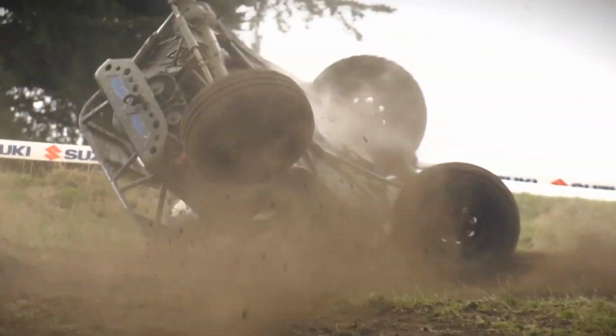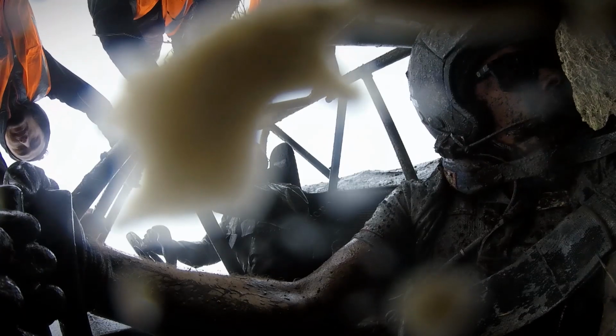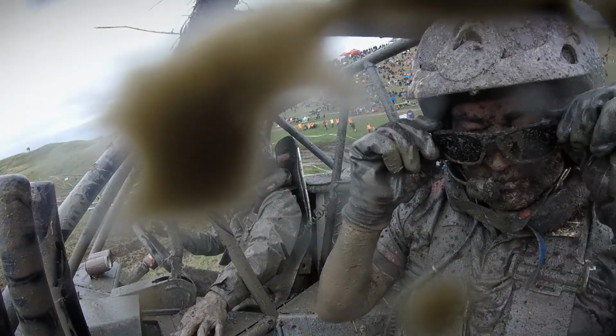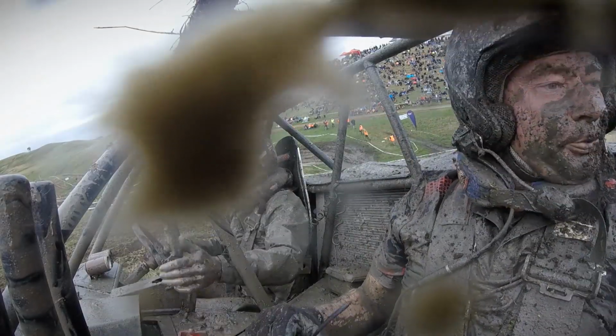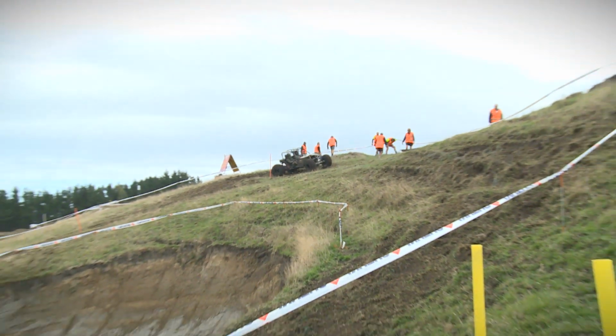Not what they would have expected, I don't think, in the speed event, but that's the result that Derek Smythe's got, and maybe he takes a hit now in the points. Not for the first time, they're upside down. Safety crew quickly on the job to right them. Todd sort of can't believe it happened, but it did.